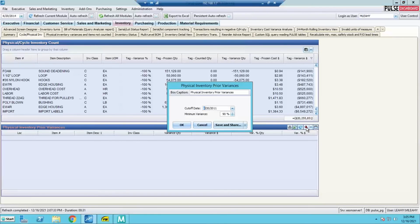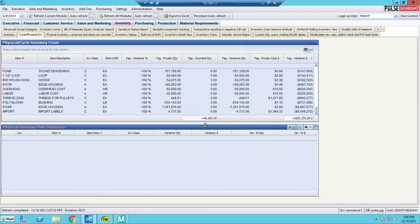This is what it looks like. You say, I want my cutoff date, let's say it's 3 years or 2 years, and I want to take everything that had a minimum of a 90% variance and display that on the screen. And the idea is to keep bumping this number up until you get comfortable with 10 or 20 items that you want to look at, because you're only doing this once a year, so you can't remember the items that caused problems last year.